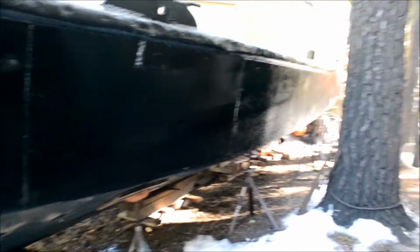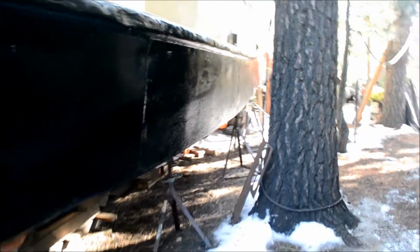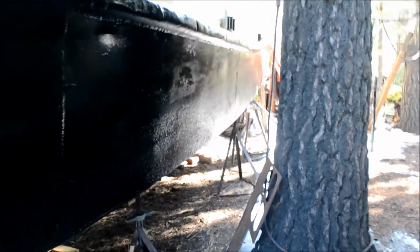And we've got about, I think, 48 square feet of heating surface in the economizer, so in total the boiler's got about 148 square feet of heating surface now.